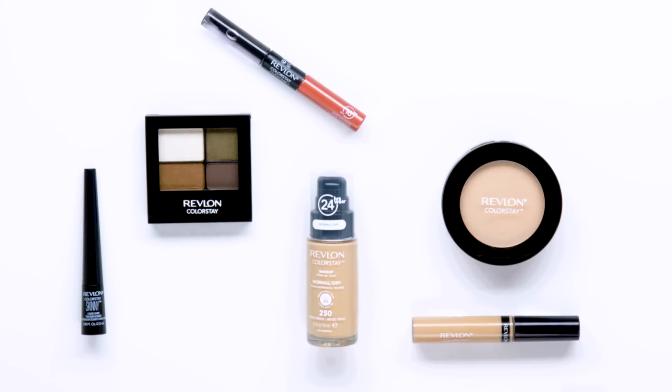If you thought we were done with the eyes, don't be sad. I have one more step, and that is using the Revlon ColorStay Cream Eyeshadow in Praline 730 to add a little bit of shimmer to make the eyes really pop.